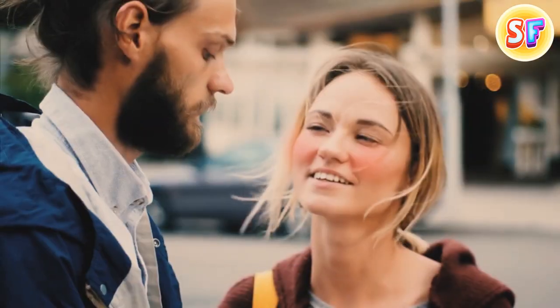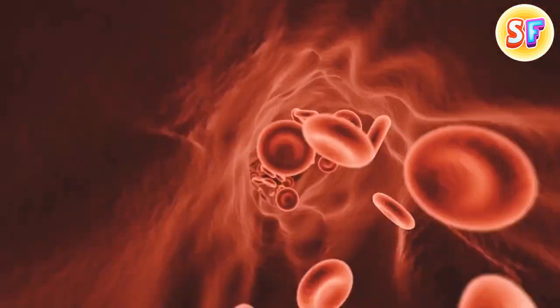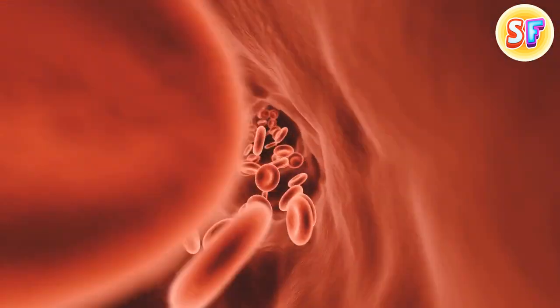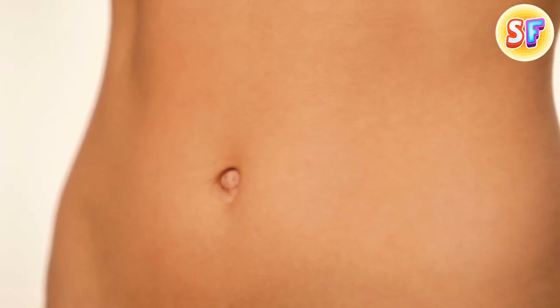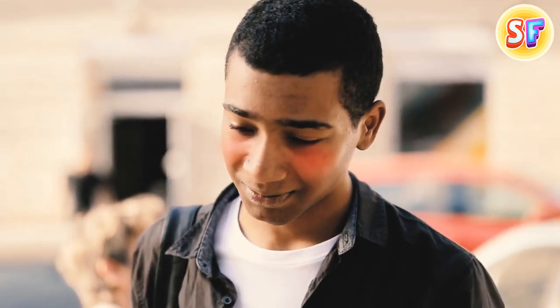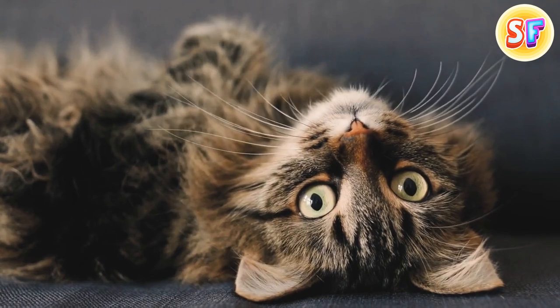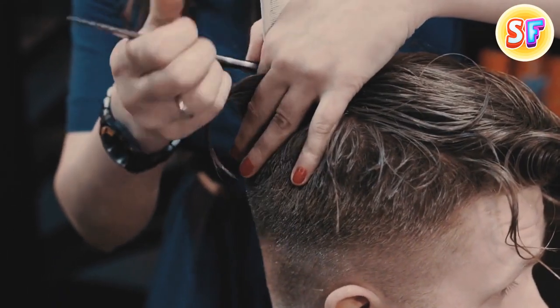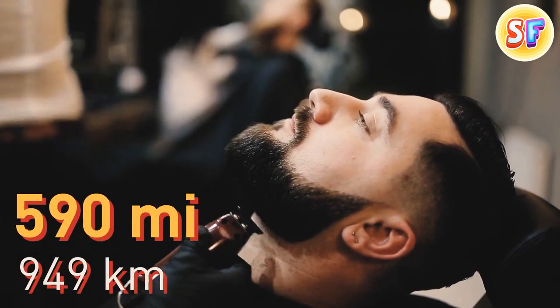When you blush, the lining of your stomach turns red too. It happens because blood starts to flow around more when you're embarrassed, as your body gets ready for something stressful to happen. Your face and stomach lining get more of it, turning them red. Also, humans are the only animals who can blush, or at least the only ones where you can see it so obviously.